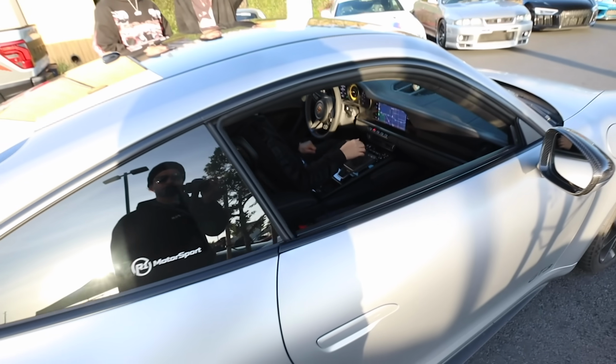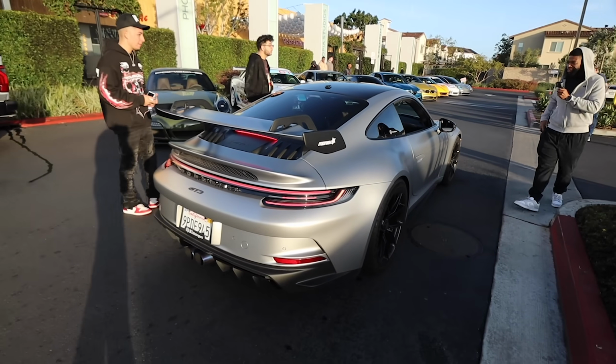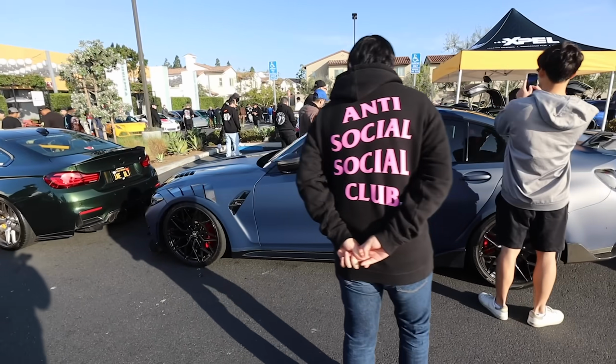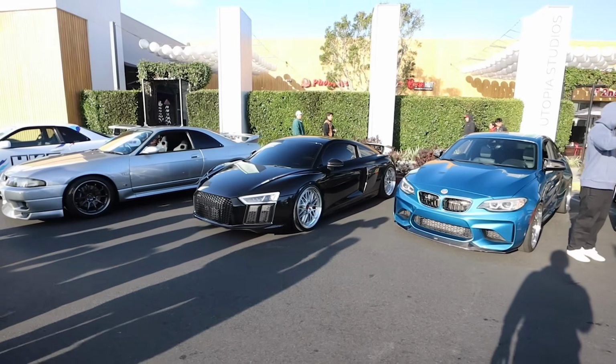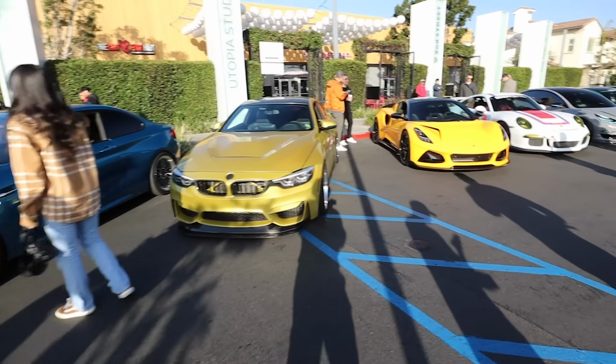Damn, I got to take it on the seat. Damn. But he made it though, safe and sound. One ticket added on, but you know, this G80 M3 has extensive mods done to it. It's got a satin blue wrap, carbon hood. Look, the fenders are carbon too. You see Nick's car right there. A few clean M cars as well, an M2, F82 M4.